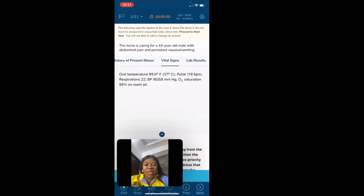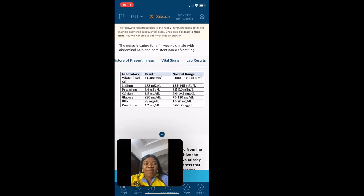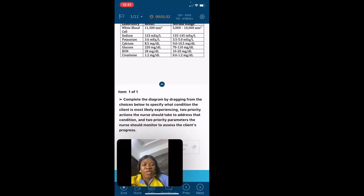Okay, let's look at the vital signs. Oral temperature is 99.0, which is 37 degrees. Pulse is 119. Respiration is 22. BP is 90/58. Saturation is 95%. Let's look at the lab values. The white blood cell count is high, 11,000. Sodium is slightly low. Potassium is within the normal range. Calcium is low. Glucose is elevated. BUN is elevated. Creatinine is elevated. Okay, now let's go to the question.